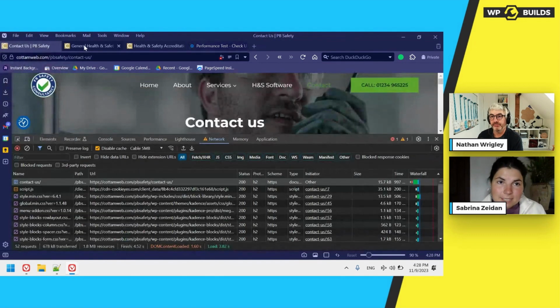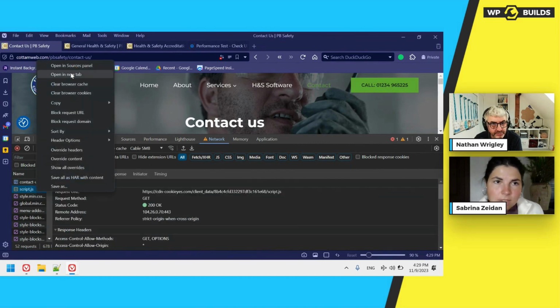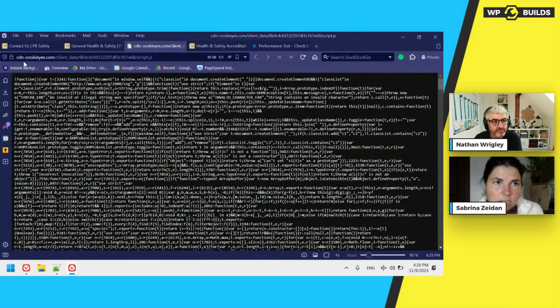Let's get back and see what we can see also in the loading situation. So we have here our HTML document, and just after it, I can see there is a JavaScript file, which actually shouldn't be happening. In this case, I would probably open the JavaScript file and look at what it is doing.